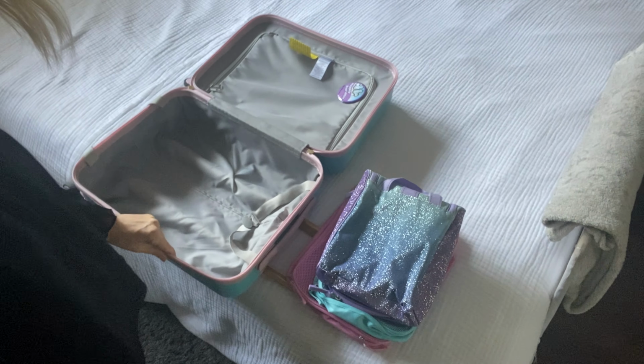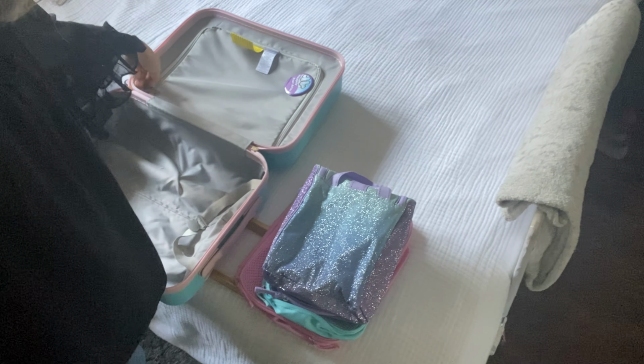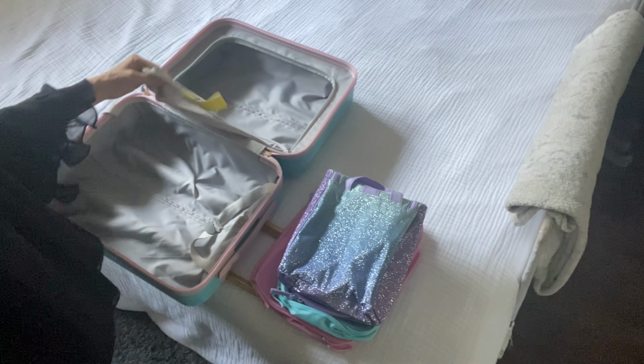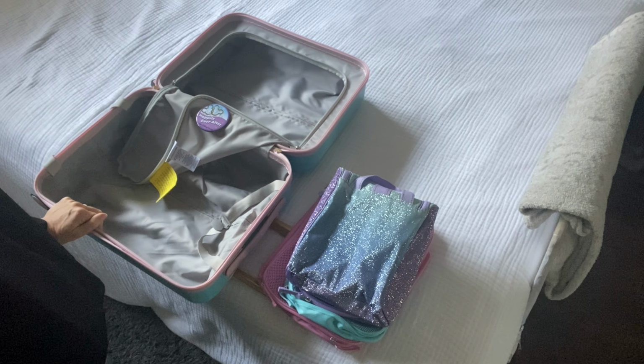And now the nice thing about these suitcases that we got, these are from Pottery Barn Kids. So on one side of the suitcase, they put their packing cubes, and then on the other side of the suitcase in the compartment, they put their toiletry bag, and then they also put any shoes that they're going to be bringing along as well.